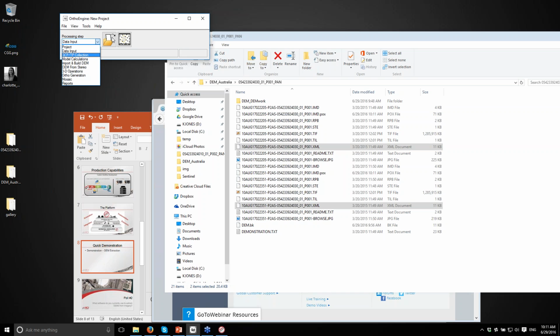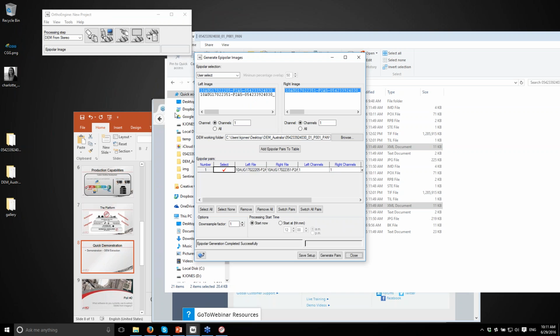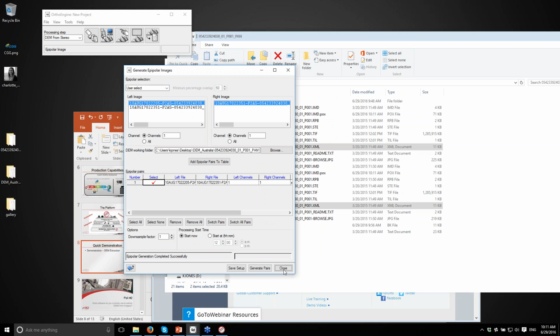And then we go to our DEM from stereo step. First step is to create an epipolar pair. So we have, in this case, 2 images. So we have our August 10th image number 1 and August 10th image number 2. We essentially add those two to the epipolar, and then we generate the pairs. That, depending on the speed or the performance of the system, can take anywhere from a few minutes to maybe 10 minutes or so. I'm running on a laptop here, and that step took maybe 5 minutes.